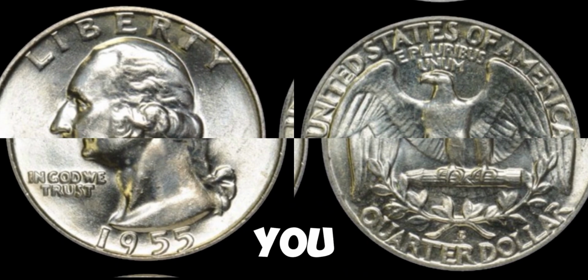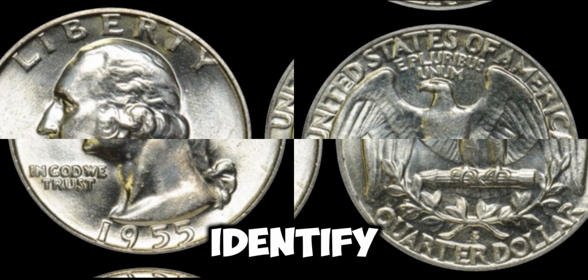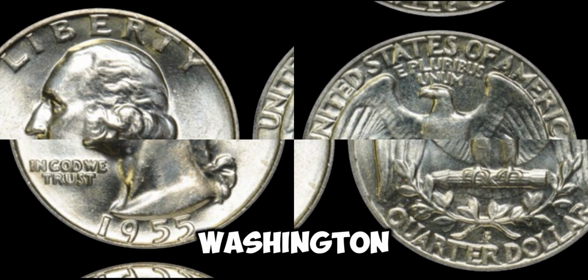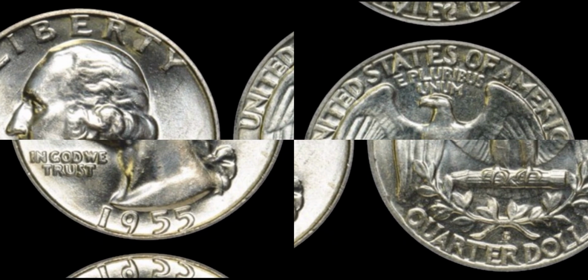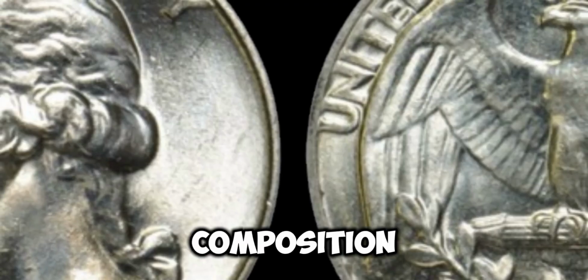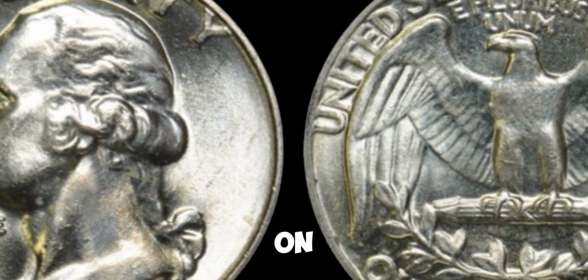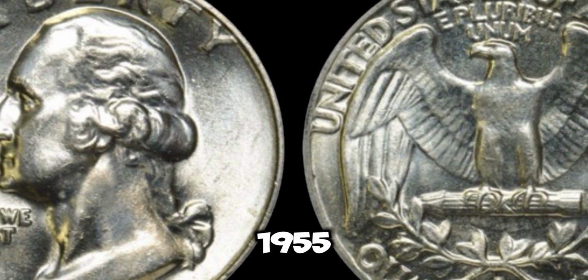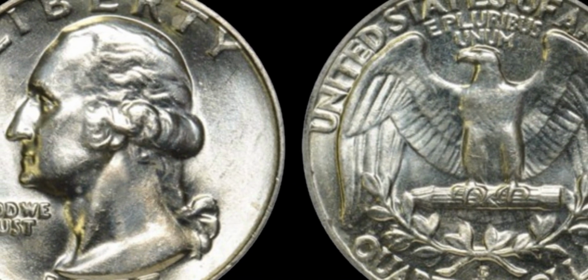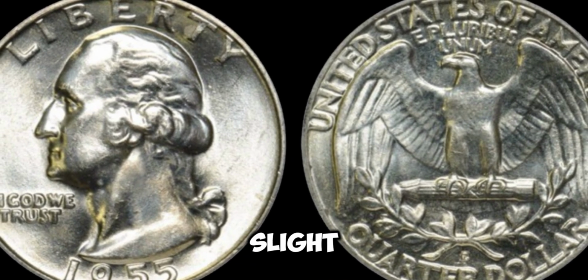So, how do you know if you have one of these valuable coins in your possession? Well, one way to identify a 1955 Washington quarter dollar coin is by its weight. This coin should weigh slightly less than a regular quarter due to the different metal composition. Additionally, you can look for any distinguishing marks or imperfections on the coin that would indicate it is a 1955 Washington quarter dollar. This could include slight discoloration, a different sound when dropped, or a slight metallic smell.